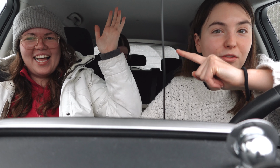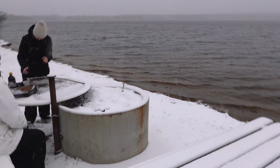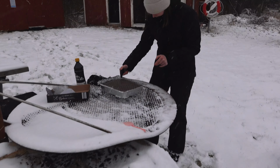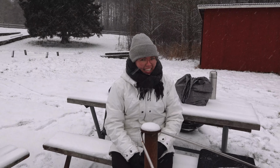Another member of the crew. Hello. And we have reached the spot where we will be having some winter activities. We have now made it to the lake and the grilling spot where we will be having our lunch. Antonia is the grill master here. And Lee is coping with the cold.